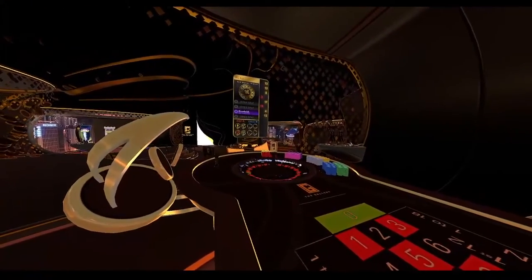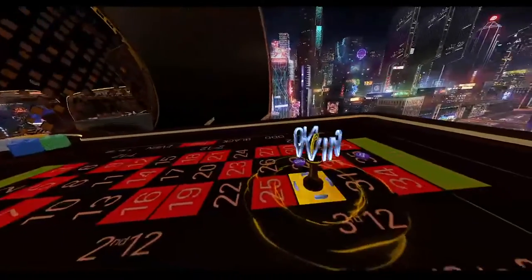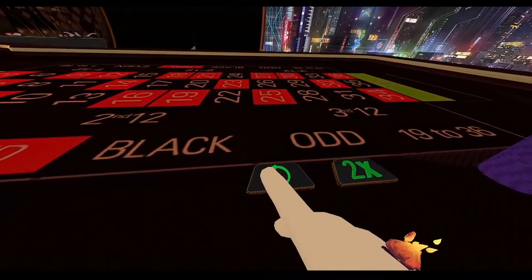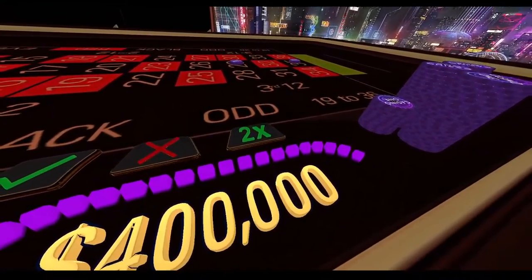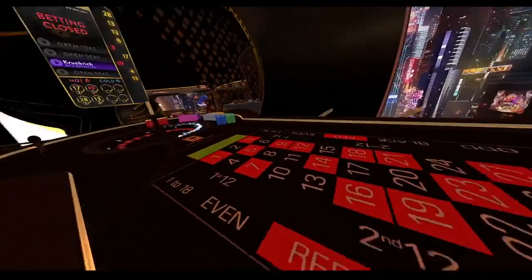We got spin number 9. Let's see what we can get. 28. Really? Oh, man. We were one number off, guys. Alrighty. So spin number 10. We are going again for 400,000, 200,000 on each number, hitting the lucky check mark.